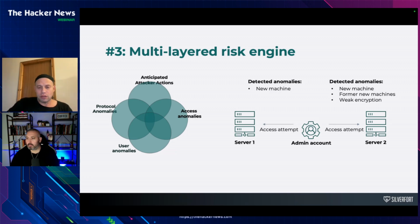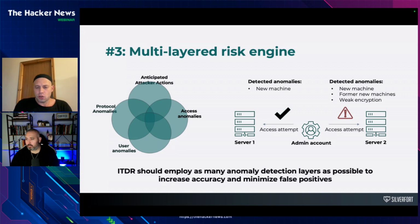Okay, so the ITDR now has grounds to say the access attempt to server 1 was legit. It was done by the actual admin, while the access attempt to server 2 was malicious and was done using the admin's compromised credentials. So as many anomaly detection layers as possible would increase accuracy and minimize false positives.